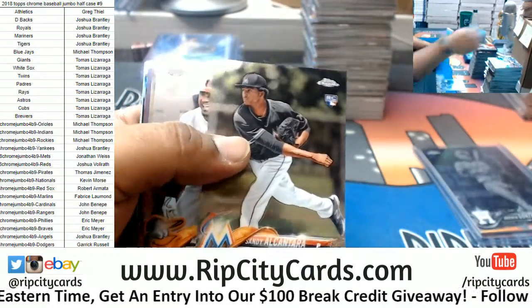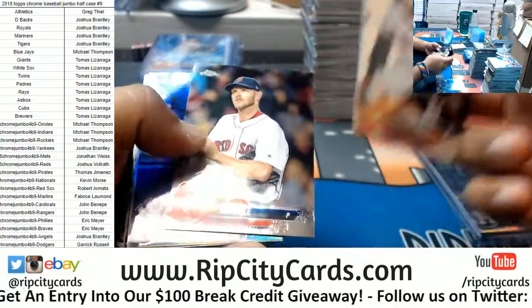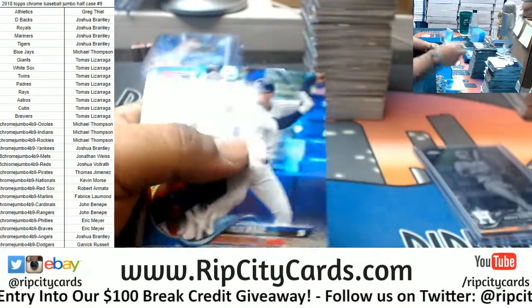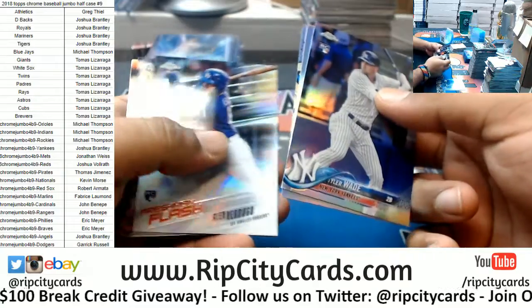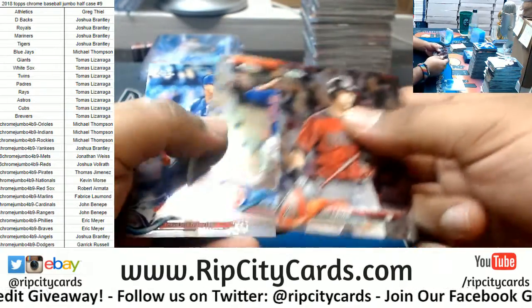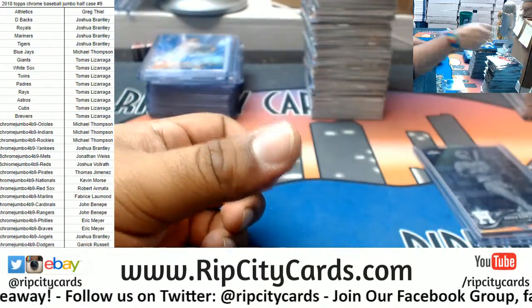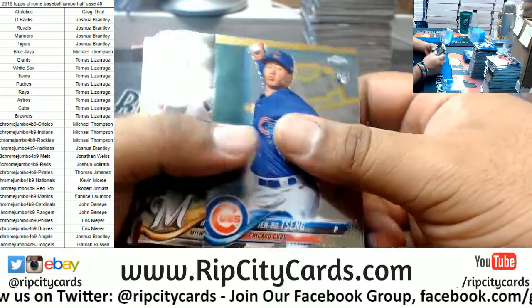Alcantara Marlins rookie. Wade Yankees refractor. Robles Nationals insert. Brinson Marlins insert. Verdugo Dodgers insert. What is that stuff, man? Last stack mojo. Good luck, everybody, especially those without a hit.